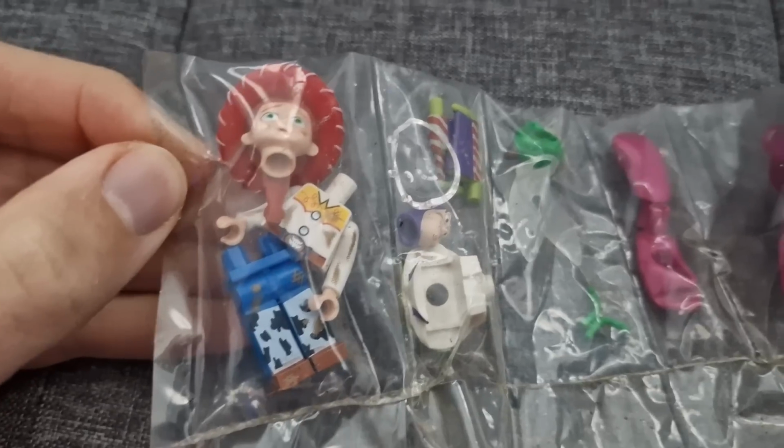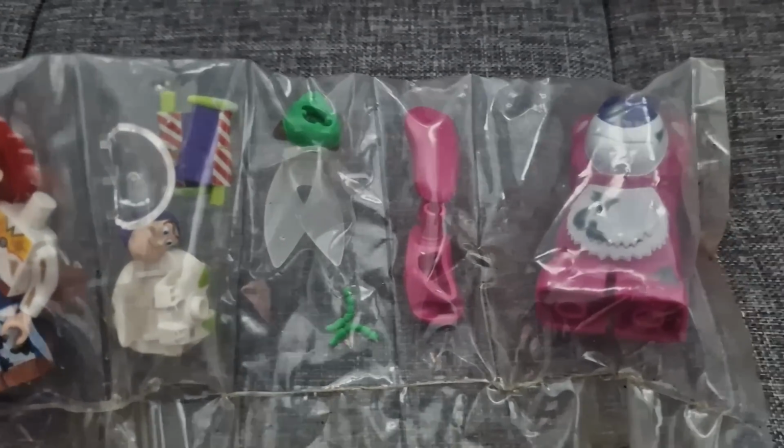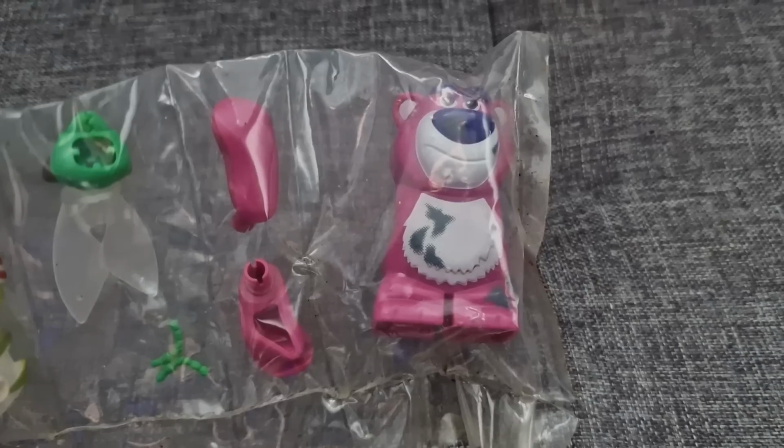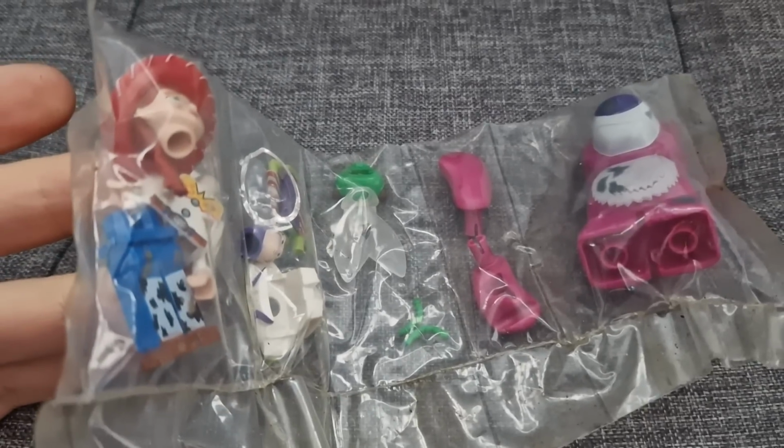I'll probably give you a close-up because it's going to be very difficult to see these, but they are a little bit dirty, won't lie to you. This is Toy Story. Now, it has Lotso, Jessie, and some sort of bug. I think there's like a Buzz thing in there as well. I don't quite understand this, to be fair, because the Buzz thing isn't a complete Buzz. It's got like one wing, his head, and a few other things in there as well. So I'm not really sure about that one.